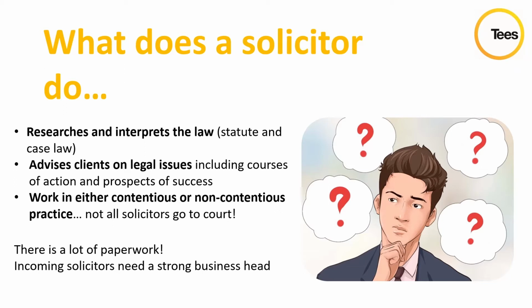So personally, I have found these research tasks really useful, both in terms of my own learning, but also because it gives you the opportunity to put what you've learned into practice, and that's when you apply it to the particular client's case. And this leads us on to the next point. So one of the main areas of a solicitor's role is to provide advice to clients, and to also outline the prospects of success in any case.